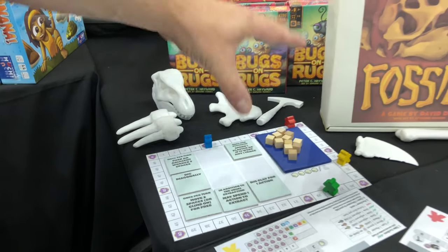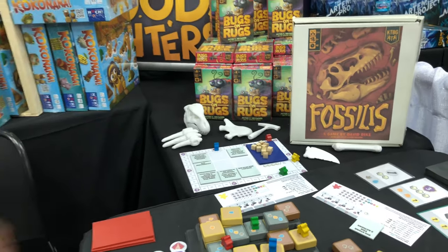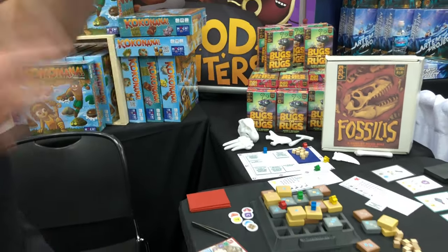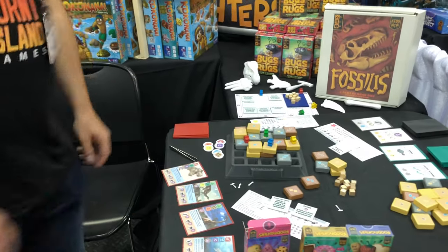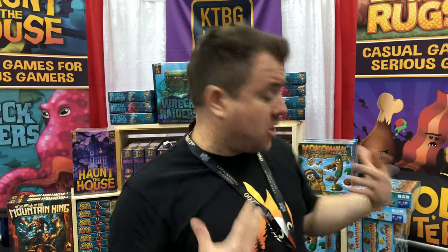So we've got different hips, claws, bones, and ribs and skulls, all worth a different point value, and all which can complete different dinosaurs. So we're super excited about this one. Coming to Kickstarter this October, so people can check out our website, kidstableboardgaming.com, and look for updates on our Facebook page as well.